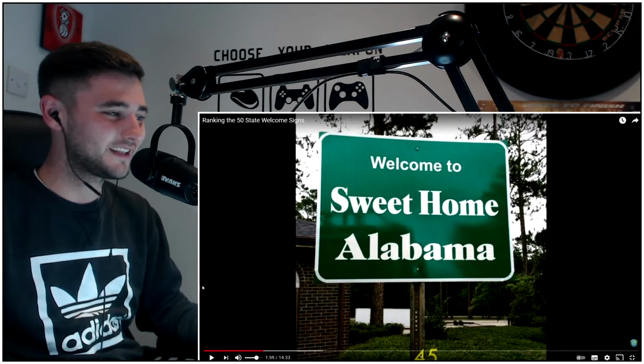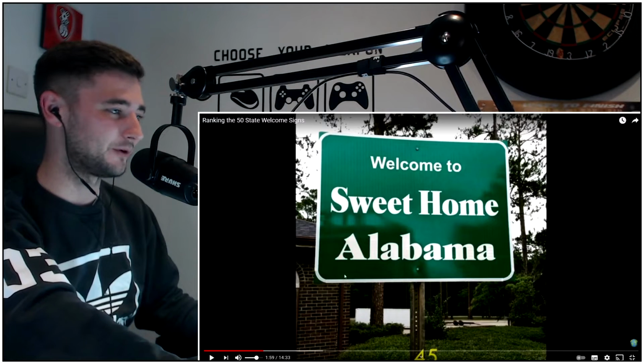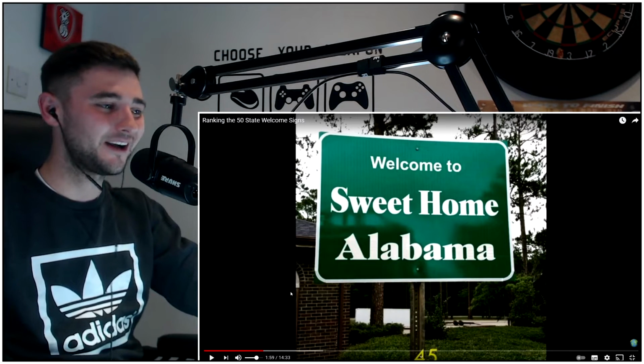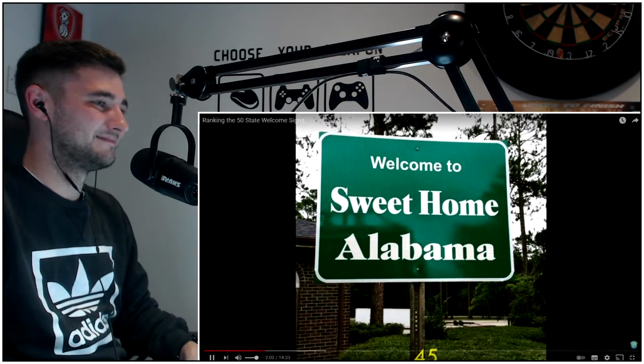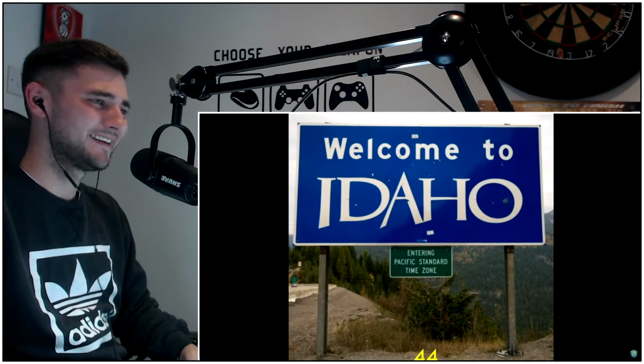Again, they don't want to round the signs. I thought they'd rounded the bottom right, but not the rest of it. Maybe it's difficult to chamfer it, I don't know, and it's more work. But yeah, very basic. I like the old Alabama one better. It said Alabama the Beautiful, but this is what they got now. Well, it does at least say welcome to Alabama, so give them credit for that.